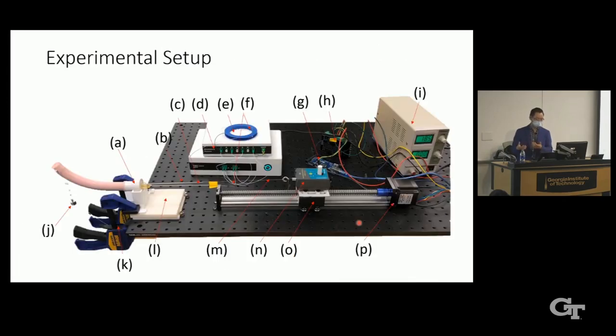Next, we want to test it experimentally. So this is our experiment setup. We use a linear guide rail to pull this tendon wire. Here we have a force sensor such that we can measure the joint space force. At the tip, we put a load such that we can provide a constant force. And here, this is the FBG sensor such that we can monitor its shape in real time. So we first evaluate the modeling accuracy, and then we validate the stiffness modulation.